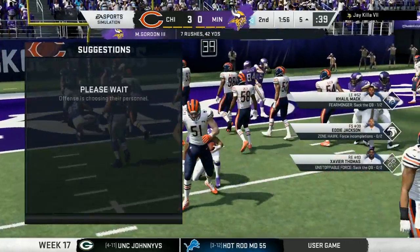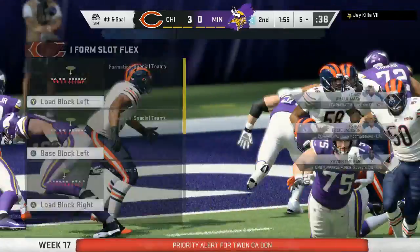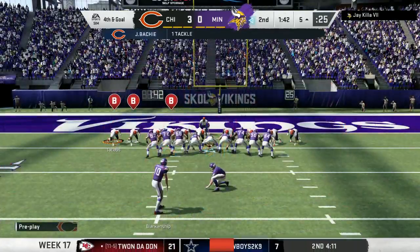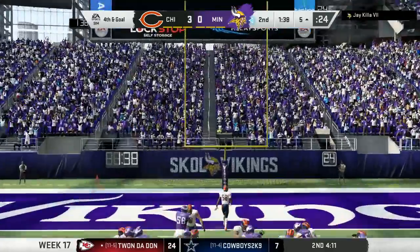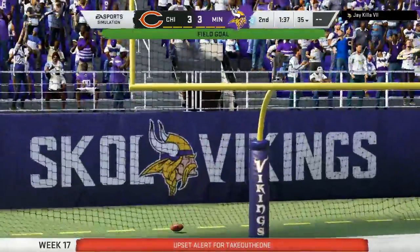That is not going to be any help as they dump him behind the line of scrimmage. That'll set him back with a loss of 3 on the play. And that will bring up an interesting decision here on 4th and goal.